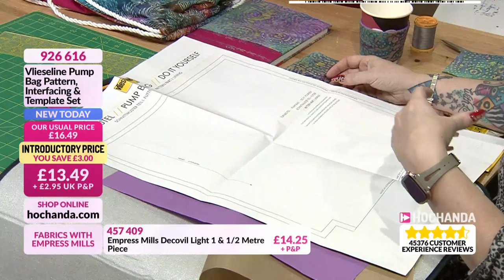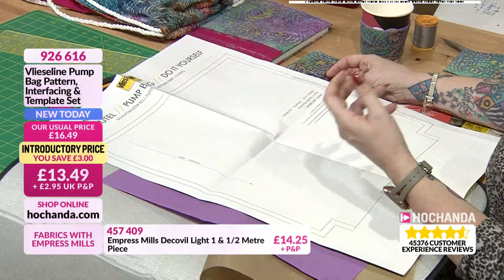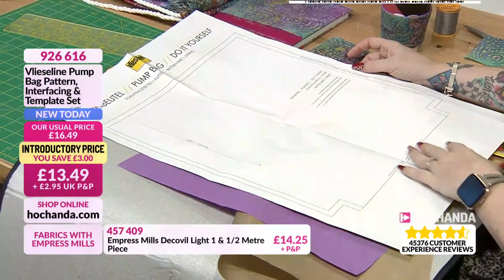So what I actually have done, if you're lucky enough to get an A3 printer, I haven't got an A3 printer, but you can go to any shop and get an A3 printer.